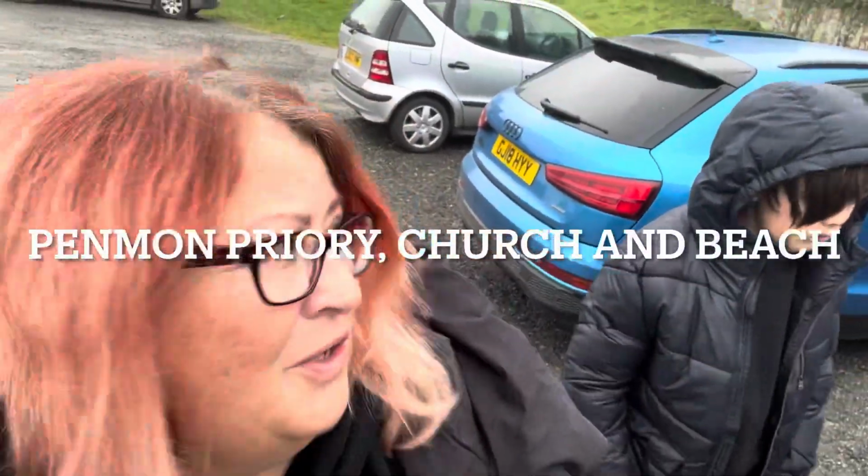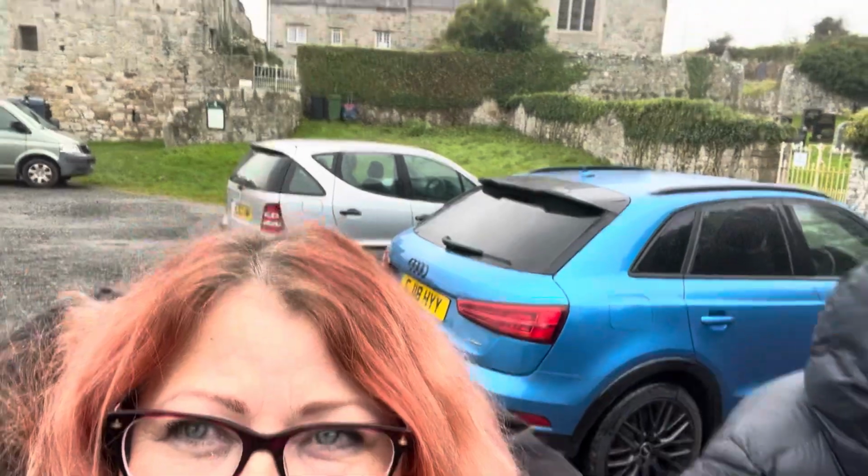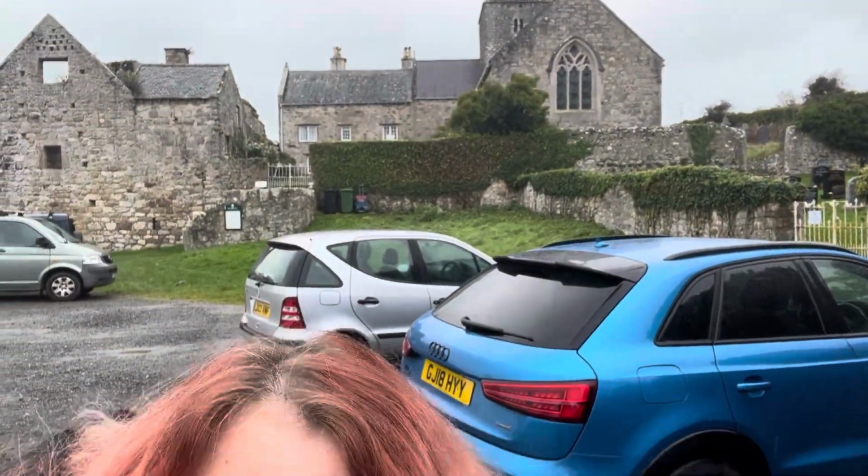So today we're going to have a quick look around Penmon Priory and Church, which you can see in the background, and also the amazing well here and the dovecot.